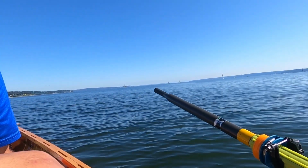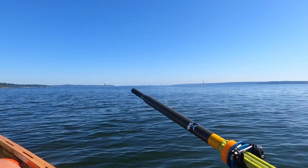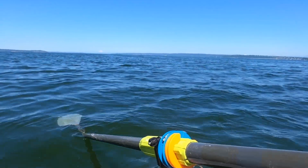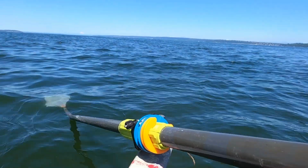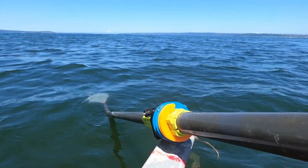Saturday morning regatta. I heard him talking about it on the radio. It's going from Shilshole to Blake Island. I shot a ton of video like this where there's really nothing going on. I saw a dolphin occasionally throughout the entire event, but never did get video.